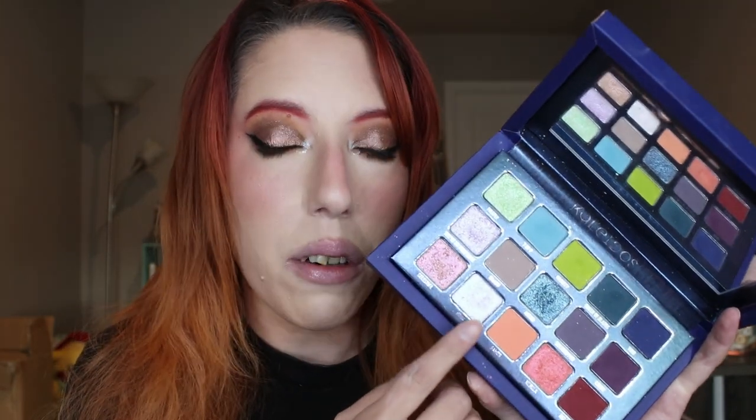So I did do a look which I liked a lot with Firefly. I used my AF94 black base, and then I put Firefly on top of all of that, and it was such a sparkly, beautiful moment. For my brow bone, I took the shade Nova for the inner corner and for the brow bone. It contrasted a lot with Firefly, but I still really liked it.